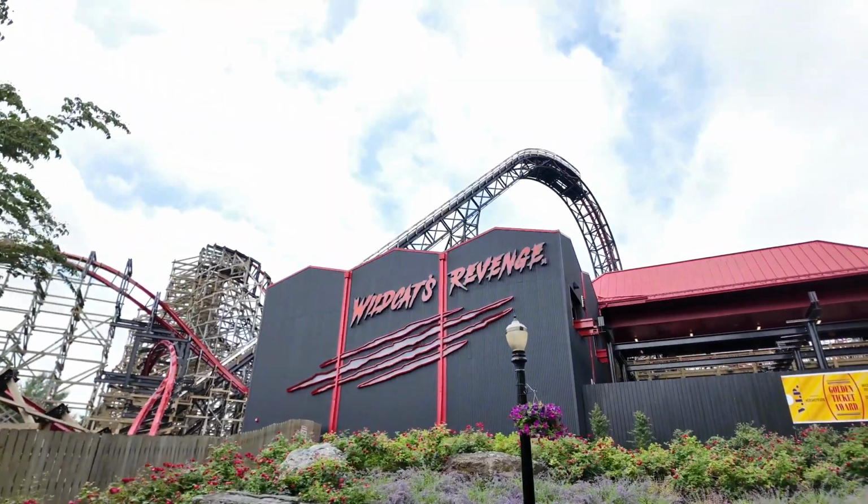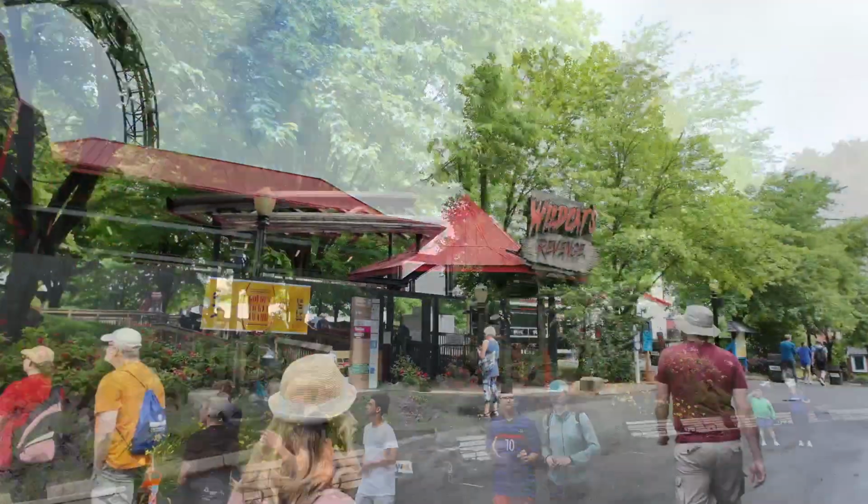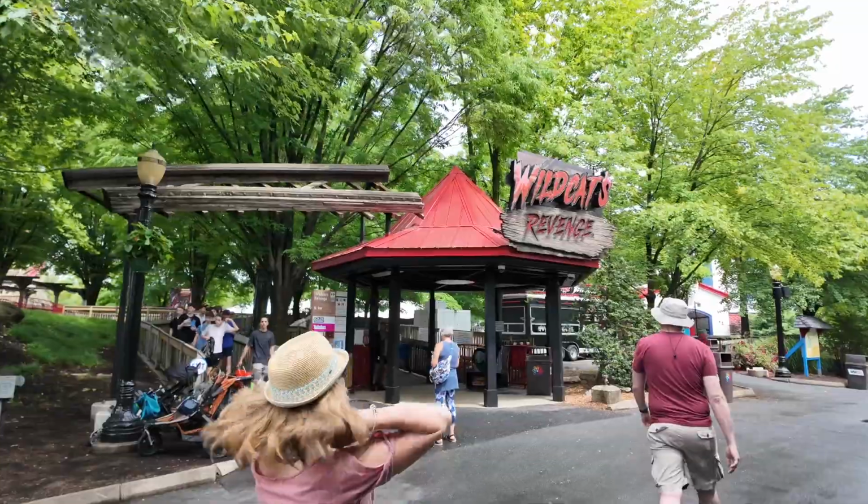We are heading into Wildcat's Revenge, an RMC. That's really cool. They got a little chunk of the old Wildcat right there.